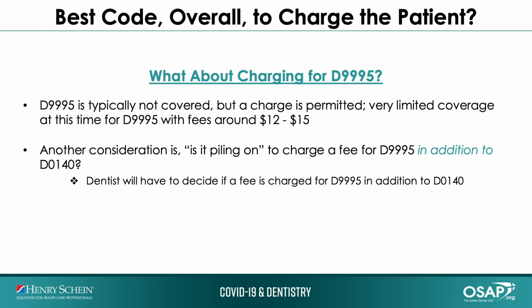What about charging for 9995, the teledentistry code? Well, it's typically not covered, but a charge is permitted. So there's very, very limited coverage at this time. We're hearing, if it is covered, fees around $12 to $15 for the teledentistry code.